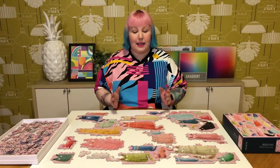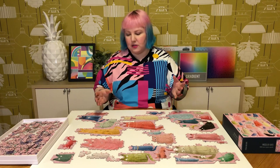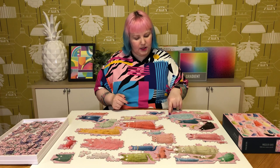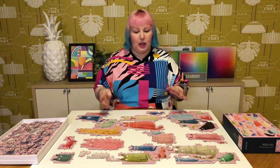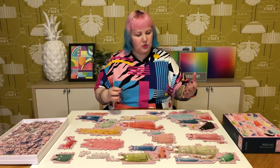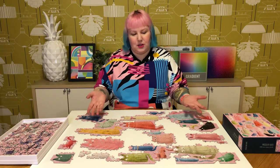So I'm back and I have to say, so far I'm really enjoying this puzzle. I think the cats look super cute. I really love their little comical expressions. They look very suspicious of each other and a bit shifty-eyed and curious. And I really like the colours of the cats too. There's a fun mix of pastels and brights. It's just really pretty and really cute as well.